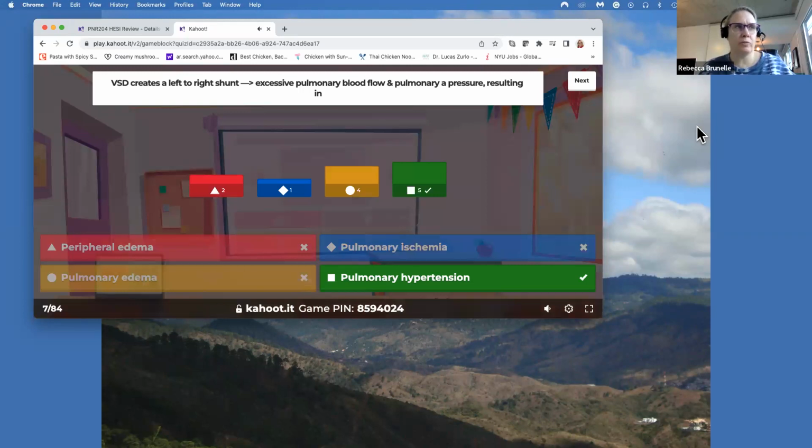So good job for several of you. The thing that kind of gives the point initially says excessive pulmonary blood flow and pulmonary pressure. So over time, they develop pulmonary hypertension. In the early stages, it's just pulmonary edema. If left untreated, they eventually develop pulmonary hypertension. So because it says in the question stem here pulmonary pressure, the best answer is pulmonary hypertension.